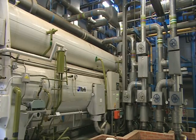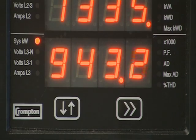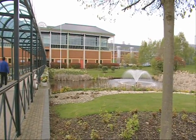It's performed very well. Since it was commissioned in February 2009, we've had very good reliability, over 95% availability, and that's resulted in some very good financial and carbon savings for the university. In the first year of operation, we've got about £150,000 worth of financial savings and also 1,800 tonnes of CO2, which is really key in the university's aim to reduce its carbon emissions and environmental impacts.